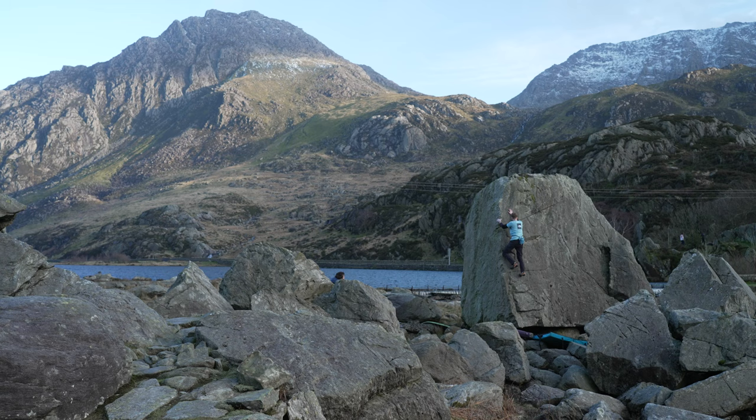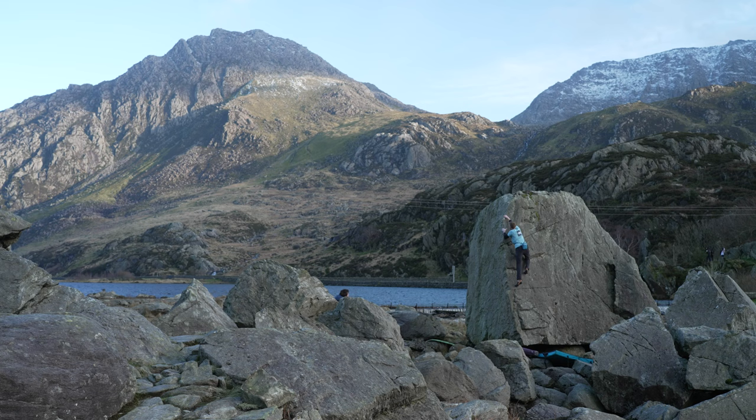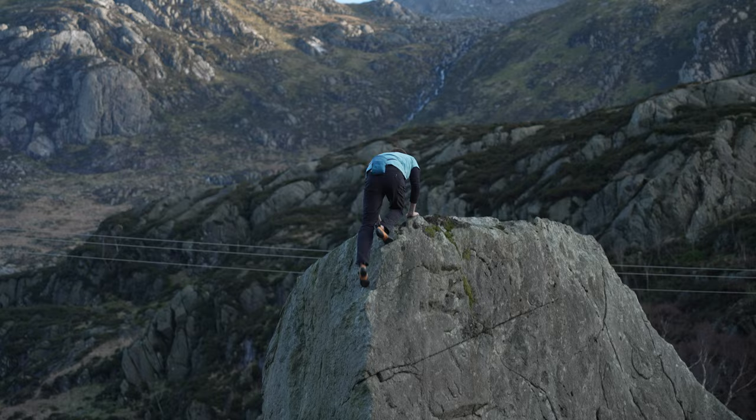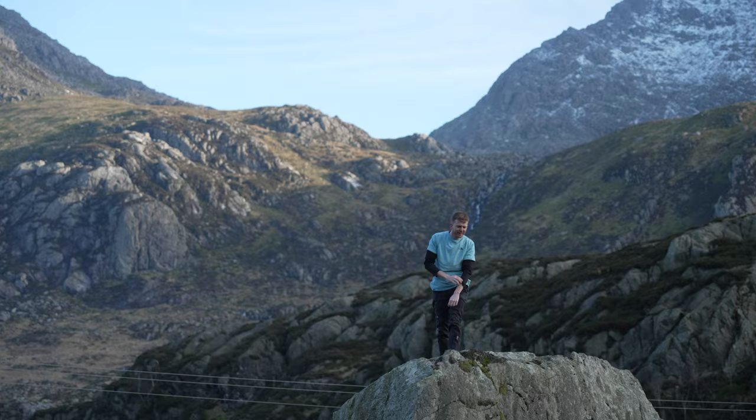So we've just had an amazing day climbing in the Ogwen Valley. We visited three different areas and we would have loved to have gone to more because there are loads more. But basically, I don't think my skin, my fingers, my body, or my mind can cope with any more. So maybe that's one for another day. But we've barely scratched the surface. There are a whole bunch of different areas in Ogwen alone where we haven't climbed today.